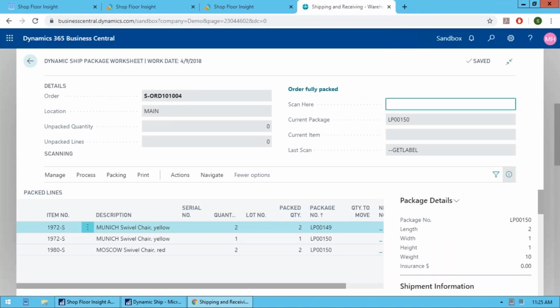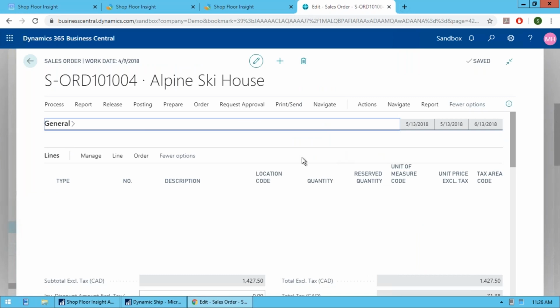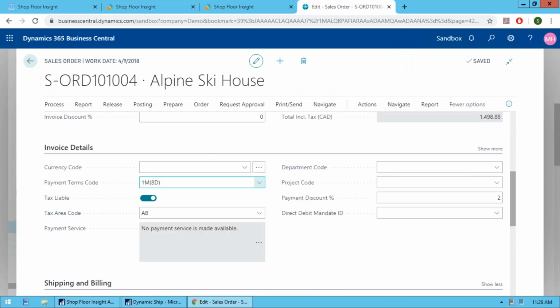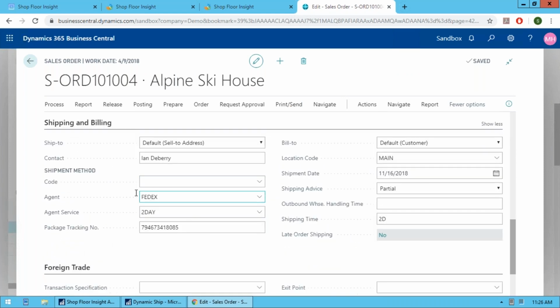Okay, so that's the other thing we did. So we generated the labels. We sent the customer an email telling them their package is on the way. They've got a nice, pretty tracking page. And then we did a couple other things as well. If we actually look at that sales order we just processed, I'll bring it up here in Business Central. All right, so a couple of things here. I'm going to scroll down to the shipping area. And what we see is we've now specified on the sales order that we've shipped at FedEx today.